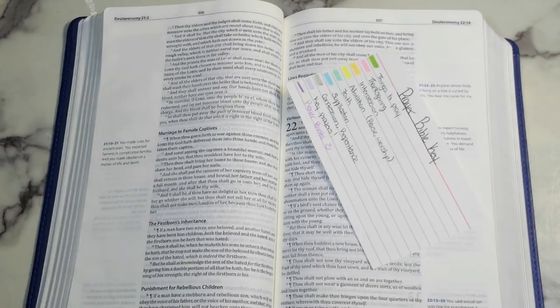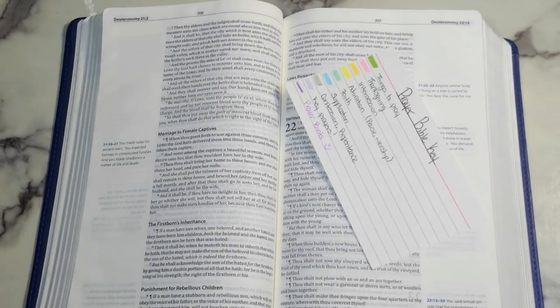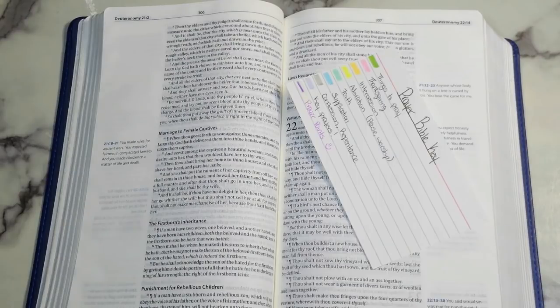So once I get a flow of using this Bible, I'm definitely going to come back and do a Bible tour of how I'm using this Bible.